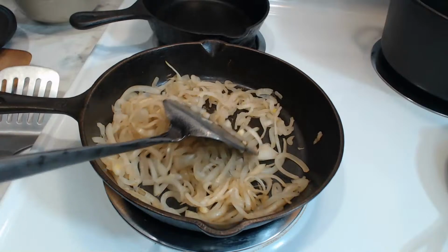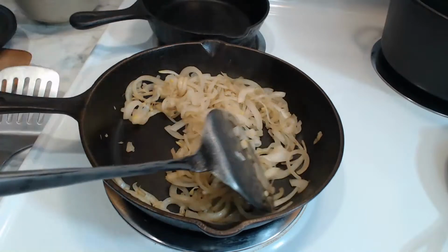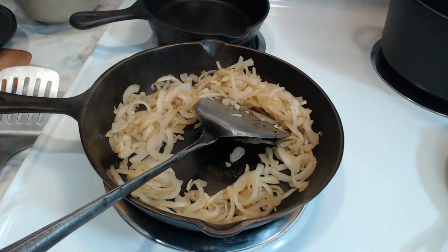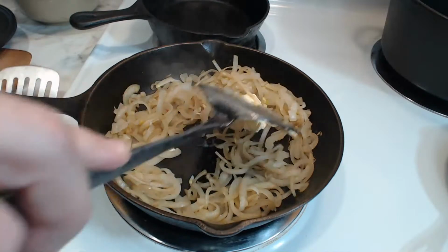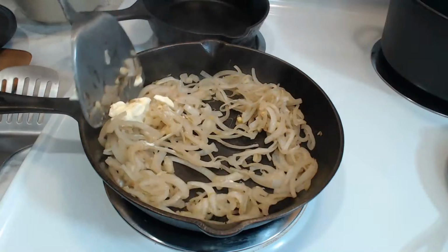Well, if it looks good, we're only in the first stage. We're just caramelizing some onions here. Looks like I've got a few minutes to go, but as I said, we're off to a pretty good start right now, aren't we? You know, I think I'm at the point where I might even be able to throw a little bit more butter into here. You know, get these things nice and moist and buttery.